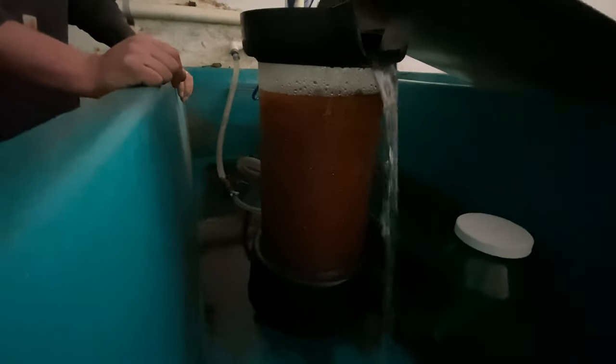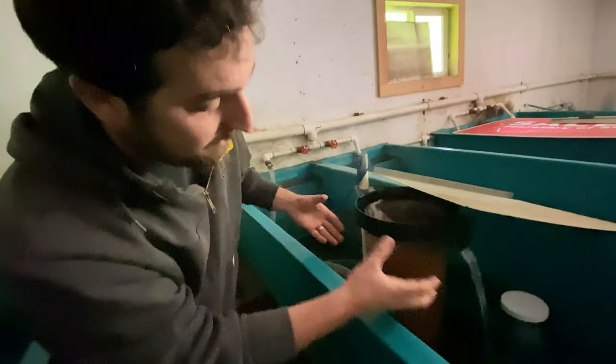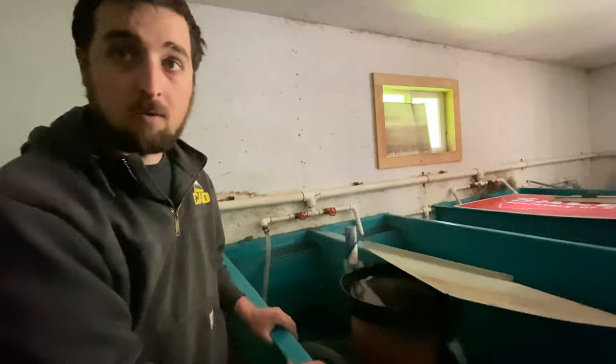Wow! 200,000 right there. And so he's got the water running real soft, so it doesn't actually move any of the eggs because they're too fragile and they'll get damaged. Mm-hmm. And then once you can see the eyes on them, that's what he calls eyeing out. And then you can run the water through more aggressively, and it helps them get cleaned and keeps the fungus down.